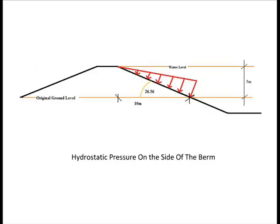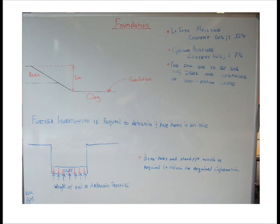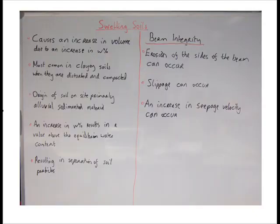We analysed the hydrostatic pressure imposed on the berm by the water and compared it to the frictional resistance of the berm. This was to ensure the berm did not slide. The design of the foundation of the berm would require further analysis to see whether base heave would be an issue. The issue of swelling soils and the negative effect this has on berm integrity was investigated.